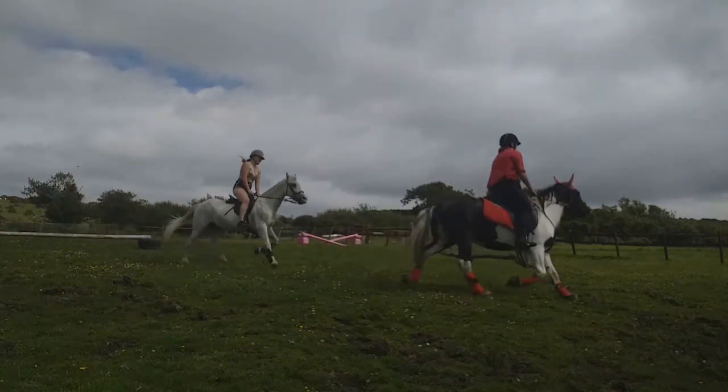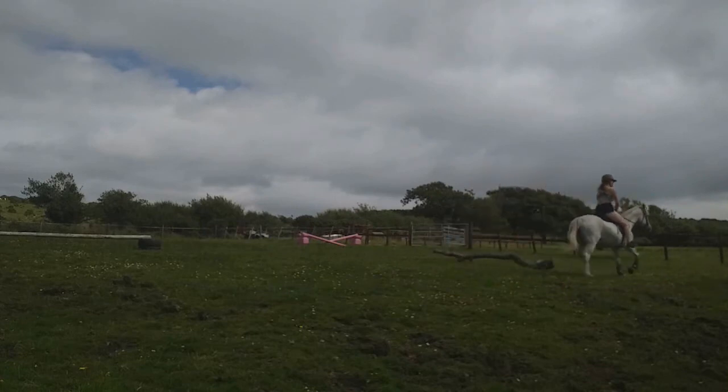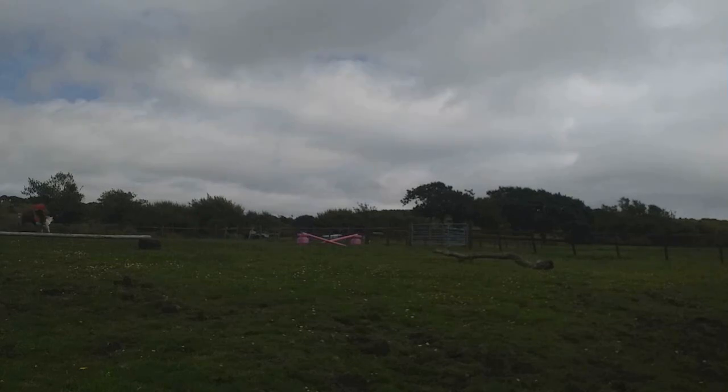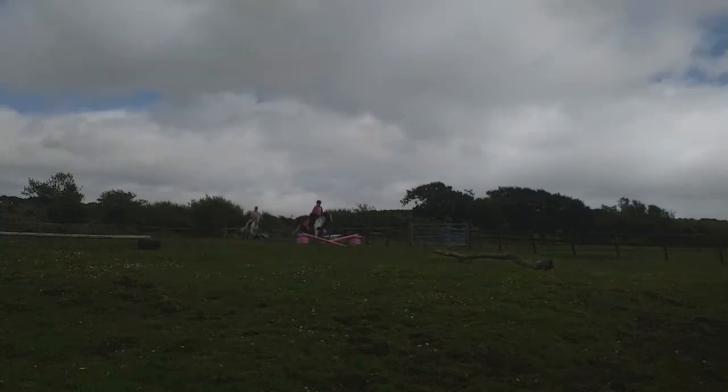Ooh, so's little Poppy. And there's me giving her a good pat. Oh, that was a tyre jump there, and it was the first time Polly had gone over it in a bit, and she cat-leapt it. And as you can see, that one wasn't much better. But all a little bit of fun.